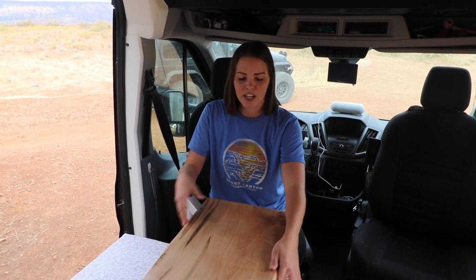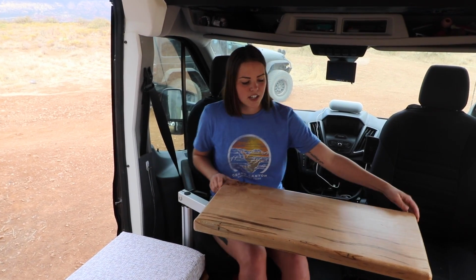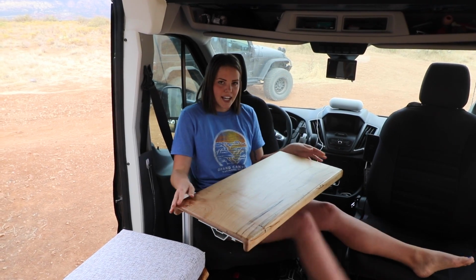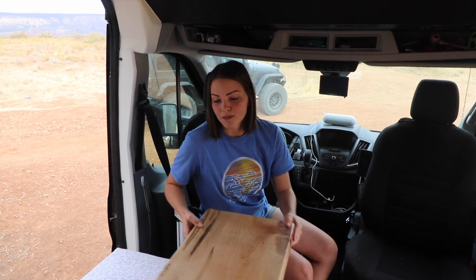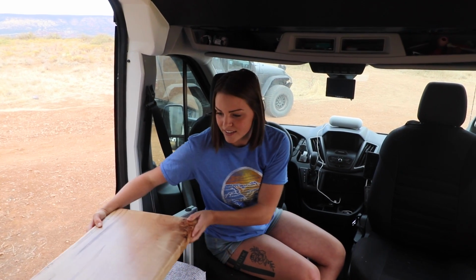So we have a table here, we have a table here. I can sit this way. This is typically how I do my editing. I love it. This is probably one of my favorite parts of the whole van. And we usually just store it like that when the bench is down.